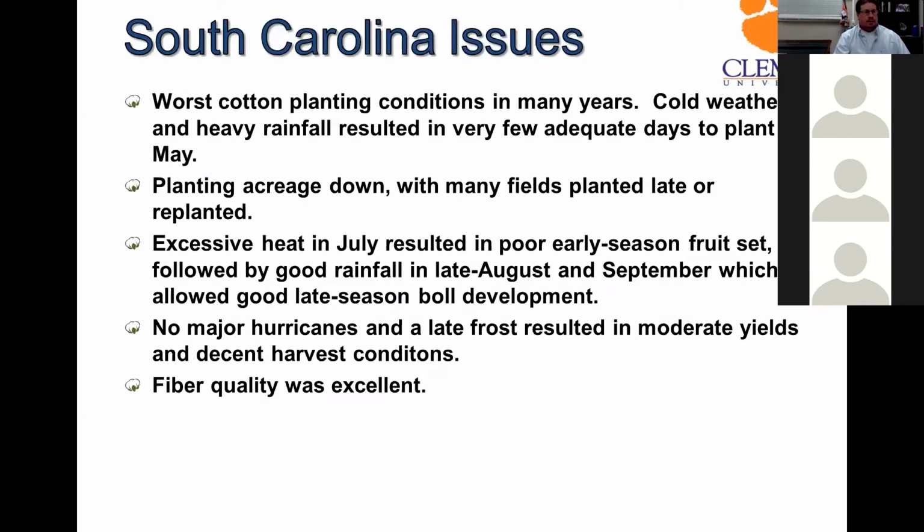I talked a little bit about this already, but I wanted to go over some of the issues that we were faced with. It was probably one of the worst planting conditions, at least up north in the PD area, that I can remember in a long time. We got off to a good start in late April, the first week of May, and we were able to get some cotton in the ground. But then a cold front came through with real cold temperatures and heavy rainfall. I think here at the station, we got 2.5 inches of rain out of that front, which put us out of the field for about a week. And then we were able to plant again for a few days.